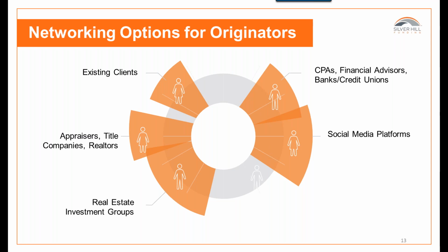I would encourage you to Google those, check out Real Estate Investment Associations, and you'll find them. And find out if there's a chapter or chapters in your area.